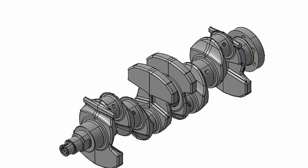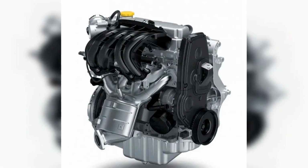Then maybe it would be easier to detune the 16-valve engine? No, not easier. The 16-valve engine has a different head, 2 camshafts, more valves, which means that the cost of the unit itself is significantly higher. Well, since one of the objectives was to keep the price of the new car competitive, the 8-valve engine was considered the best option for budget versions, which are more accessible to the mass consumer.